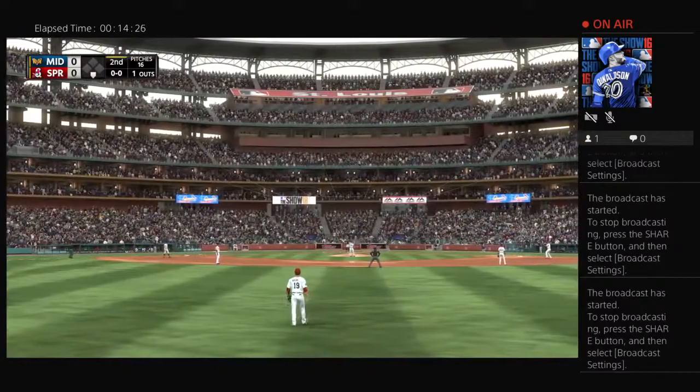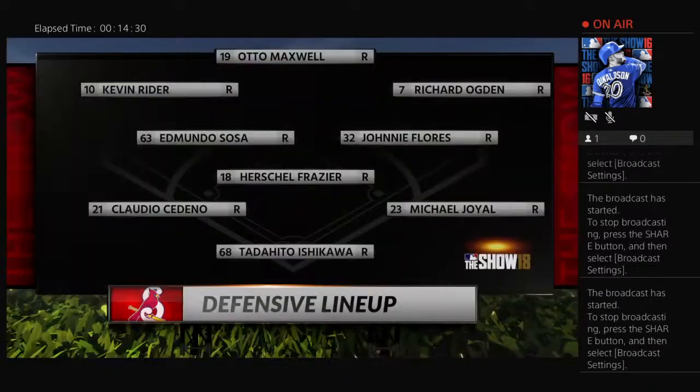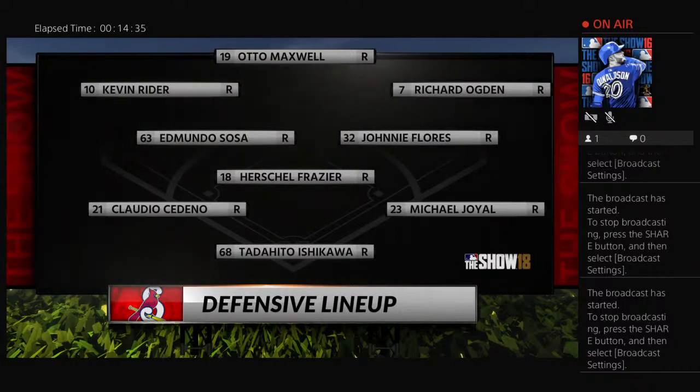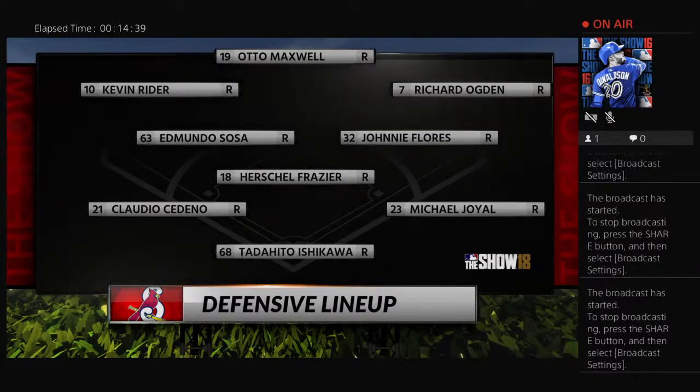Okay, here's the defense for the home team. If you were to describe right field in one word, I think it would be cannon. And that's what this guy brings to the table. An absolute cannon to go along with great range. Don't test the arm.